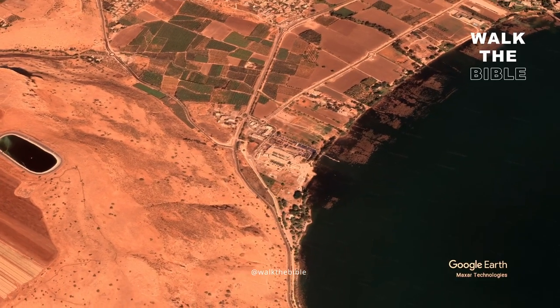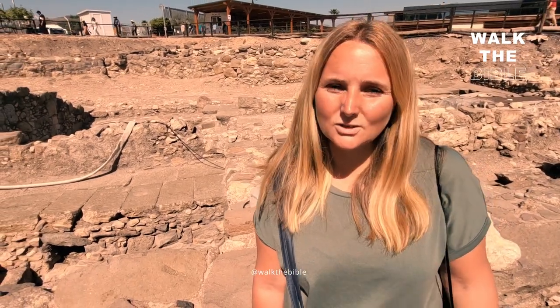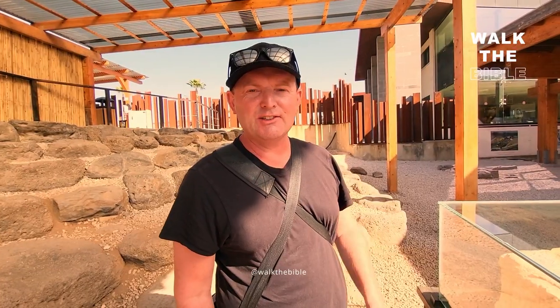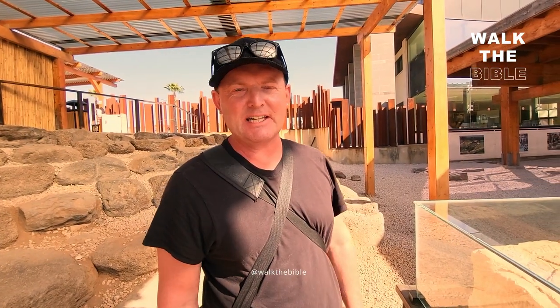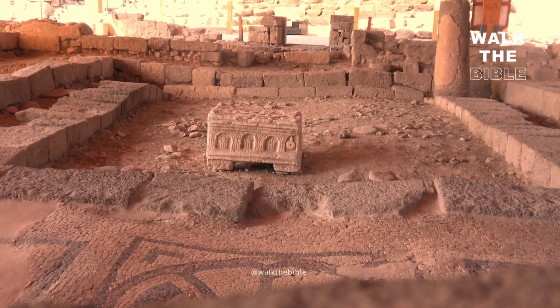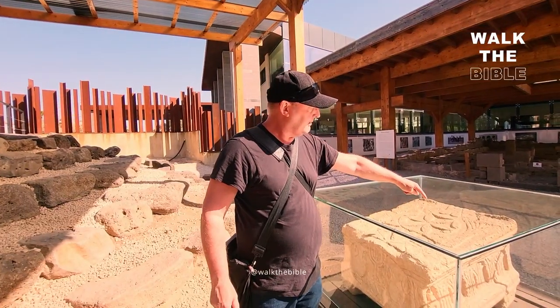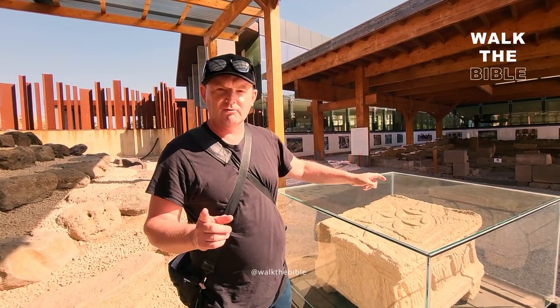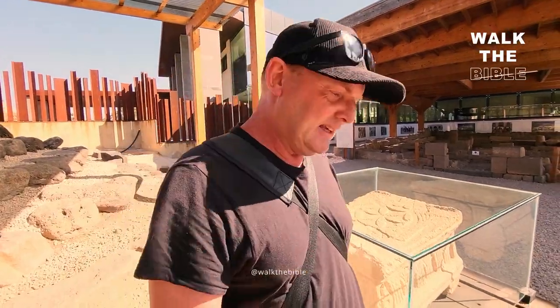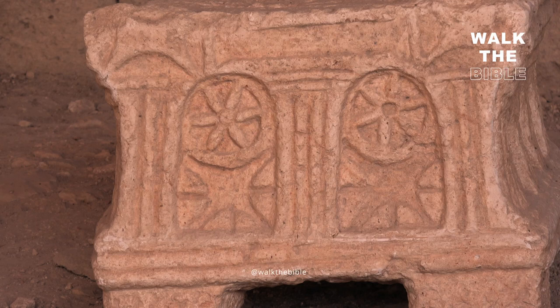Today we're in Magdala, which is where Mary Magdalene was from. This is a fishing village, and it's just off the Sea of Galilee. In 2009, one of the most incredible discoveries was made here at Magdala. They found a stone at the center of the synagogue representing the Second Temple. On the top here, you have this beautiful pattern that looks like things you would see in the Second Temple. Ezekiel's vision of wheels within wheels. What you have is a representation of the Second Temple period in stone.